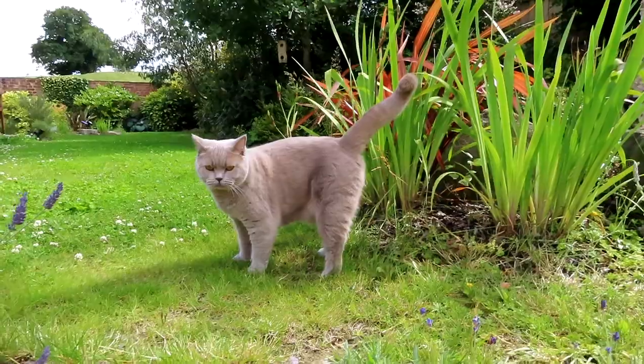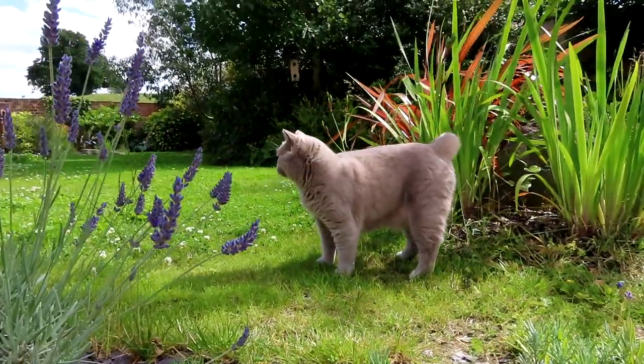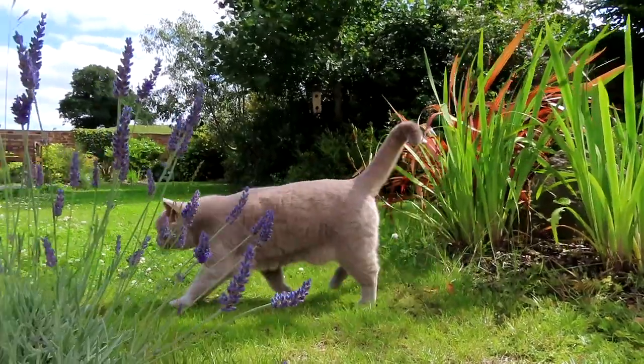Olive is around here somewhere, eager to get planting. So let's join her and get some of these plants into the ground and see what they're like in their new positions.